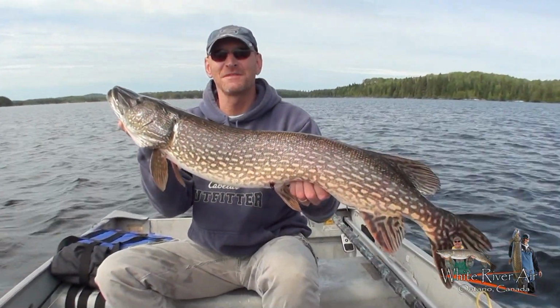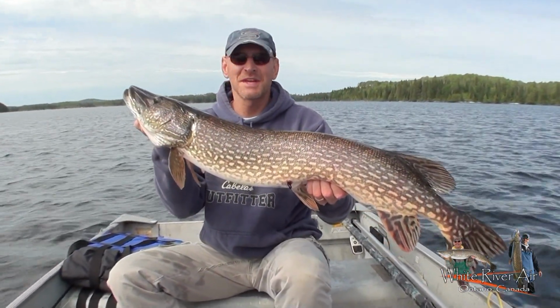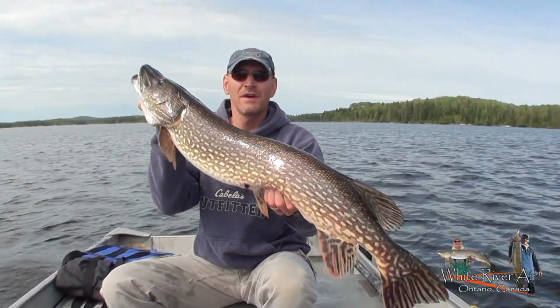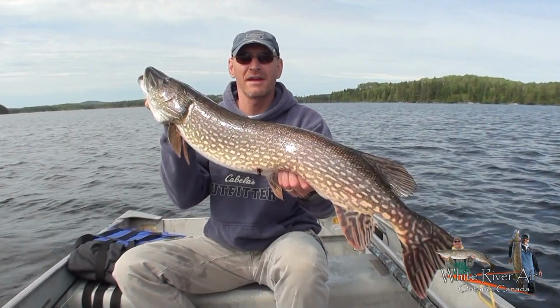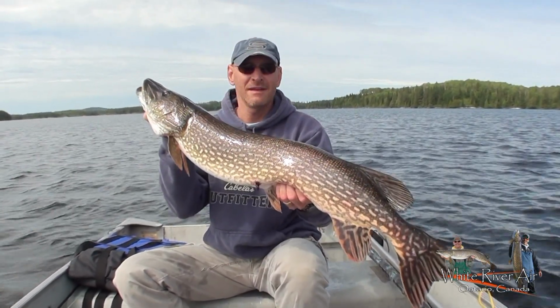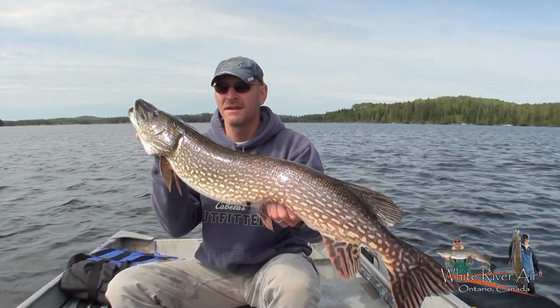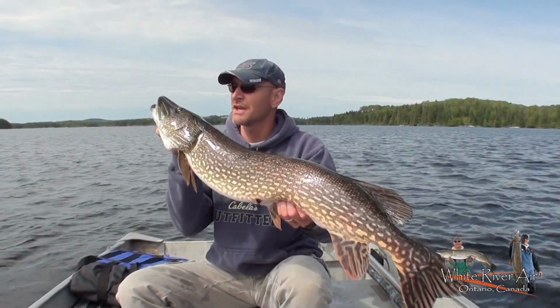All right, finally got the fish in the boat. 6-pound test, like I said, jigging for walleyes. You just never know when one of these big pike are gonna come in and go on the feed. The walleyes kind of shut down for a minute, and bam, all of a sudden this guy was on the line.